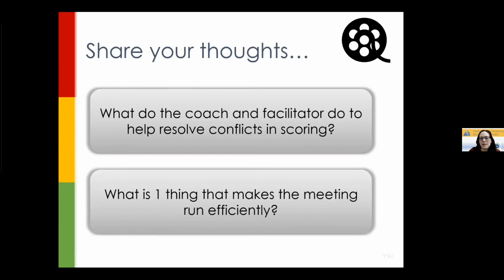Perfect. What is one thing that makes the meeting run efficiently? Which we may have gotten to some of these things, but what's one other thing that helped the meeting run efficiently that you saw in live time in the video? Everything ready and present, right? You didn't have, where's this document? Everything was ready. 1, 2, 3, vote, clear roles.